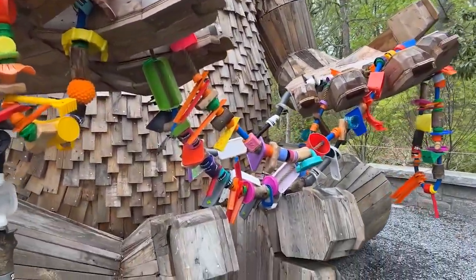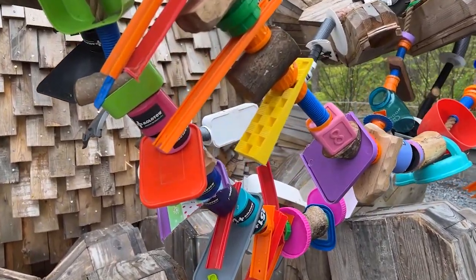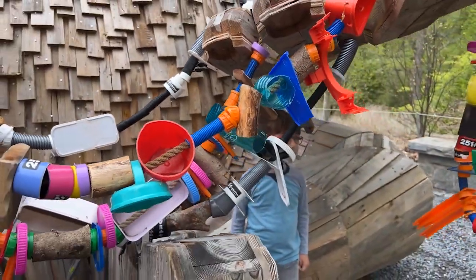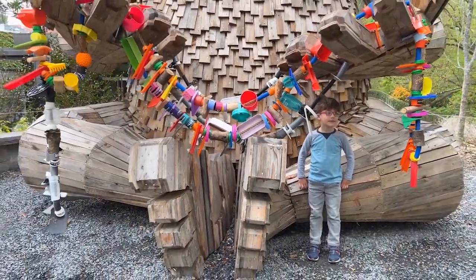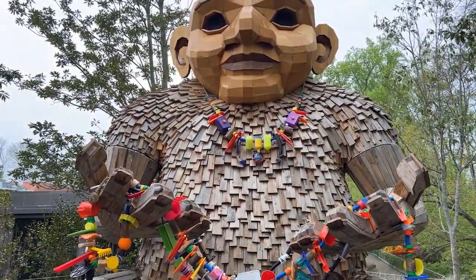So you can see all the... and we just read a sign, Glenn just read a sign that you can actually climb on its legs, so it's okay to touch. You're not up there. So Dean's leaning. This is our first troll.